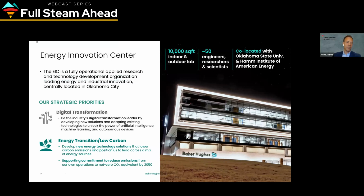So the Energy Innovation Center, located in Oklahoma City, is a 10,000 square foot indoor and outdoor lab. This building has evolved over time, not only from the different technologies we've looked at, but also from the digital transformation, so blending digital into the new energies and the low carbon mix and the technologies that we have at Baker Hughes.